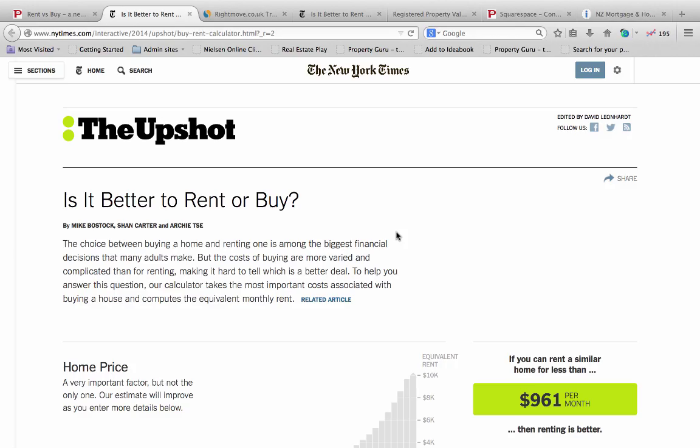So the question is often asked, is it better to rent or is it better to buy? One of the factors that is important in making this decision is the cost of buying a property versus the cost of renting, or the missed opportunity. Now, an excellent calculator is available through the New York Times. It's called the Upshot.